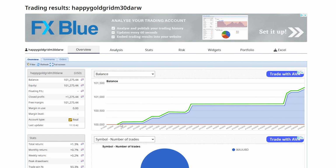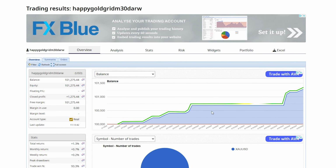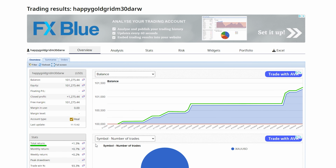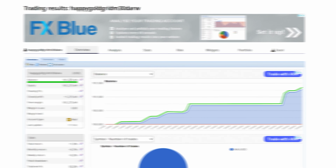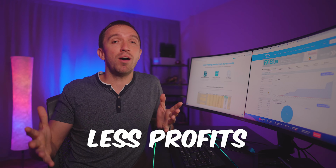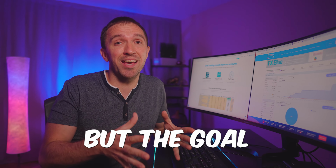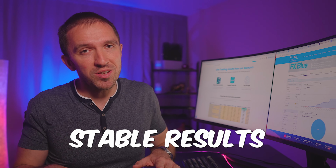The third account I'm going to show you is on a DarwinX platform, and you can see that this one I started trading a bit earlier on the 5th of March, and so far it achieved 1.3%. That's in a 100k account, but the leverage here is lower, so I'm trading it with a lower risk. So obviously I am getting less profits, but the goal with DarwinX is to have more stable results in the long term.